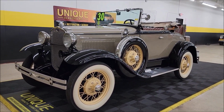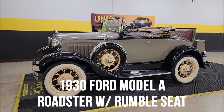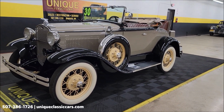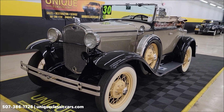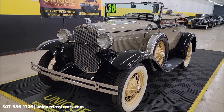Here at Unique, especially in classics. It's a 1930 Ford Model A rumble seat Roadster. And I must admit, this is one of the nicer Model A's that we have had here. The attention to detail and quality of restoration on this car really shows. Approximately 450 miles since the restoration was done.